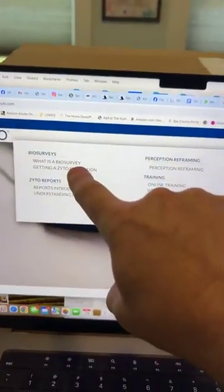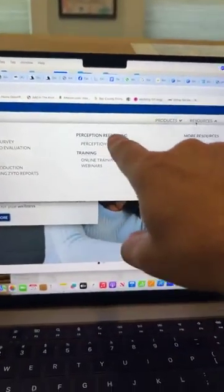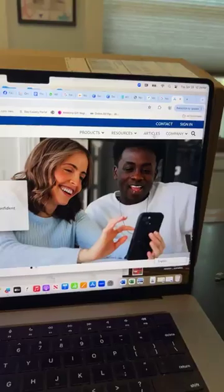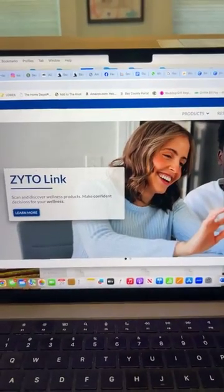Resources. What's a biosurvey? Getting an evaluation, introductions, perception, right? We were talking about that. Mindset, paying attention to your body, all sorts of information here, and even articles. So this is just a fantastic resource. And they have, I think, knocked it out of the park.